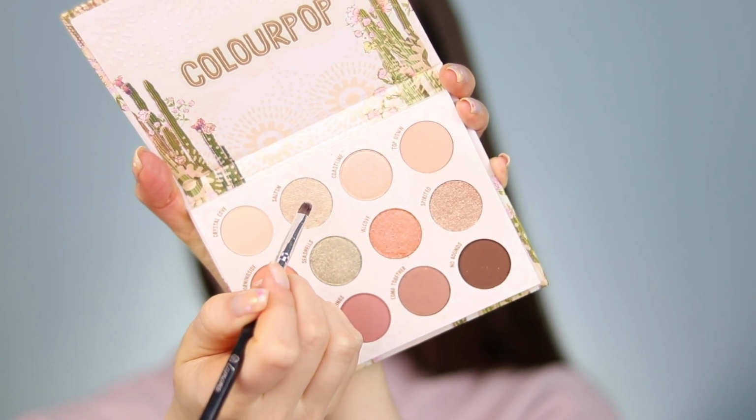I almost forgot an inner corner highlight. I'm gonna take this Super Shock shadow in the palette called Sultan on just a little brush, and I'm going to apply that right in the inner corner of the eye.